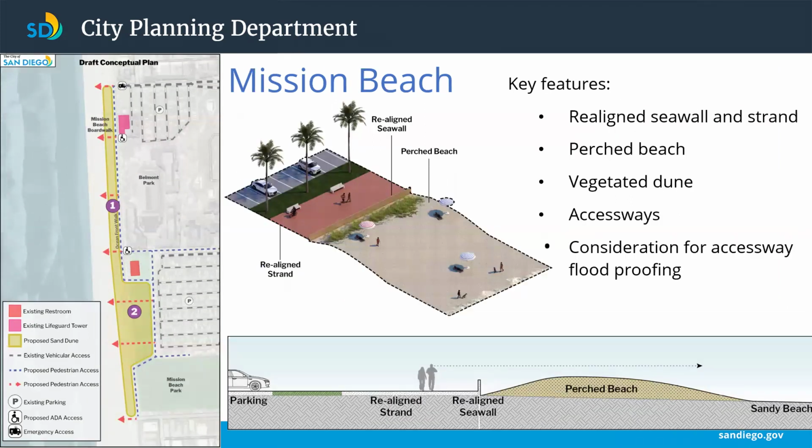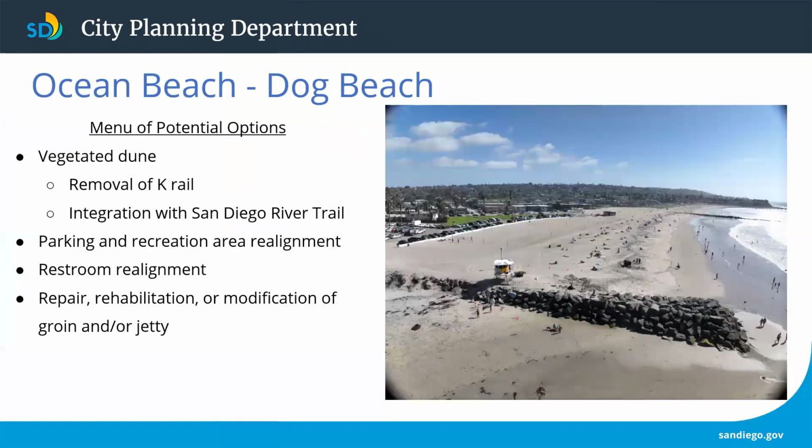An alternative project concept for this site includes a perched or raised beach area that would expand the beach area and realign the strand behind it. Similar to the first project concept, accessways would be maintained and there would be consideration for floodproofing.